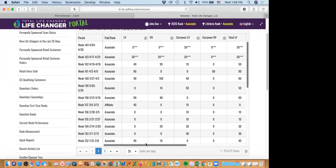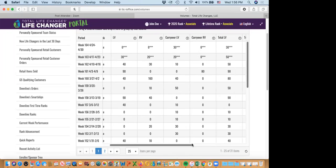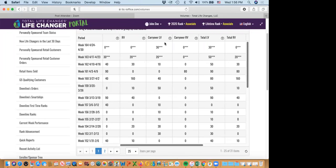they're not able to. So these little asterisk marks mean that we will be closing this week out, and these two weeks are still in the process of making sure all the numbers shake out. Another part is, this is where your carryover is. So carryover means this is going to be your power leg. This is going to be the volume in your power leg. Now your upline can go into more detail, your team members, on what carryover really does mean, but it's a beautiful thing because you will never lose your volume.